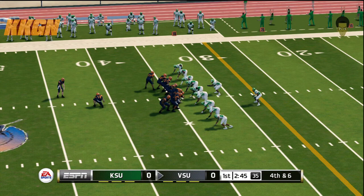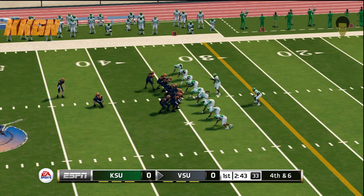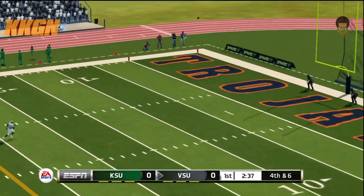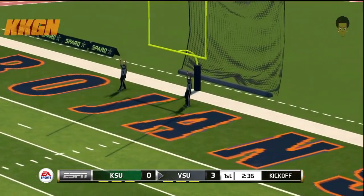So it's 4th down. They'll call on the field goal unit to try to put his team up by a field goal. He gets it up, and he splits the uprights.